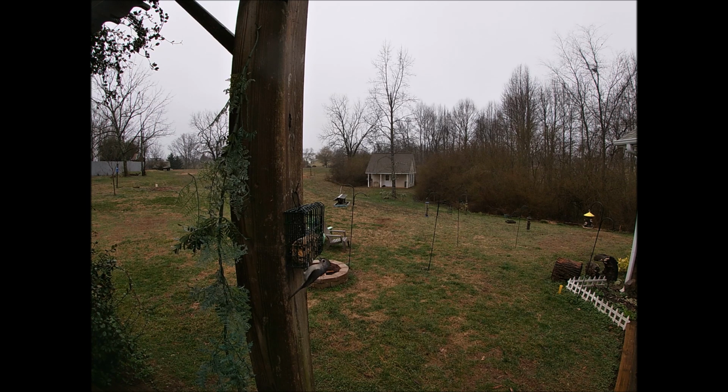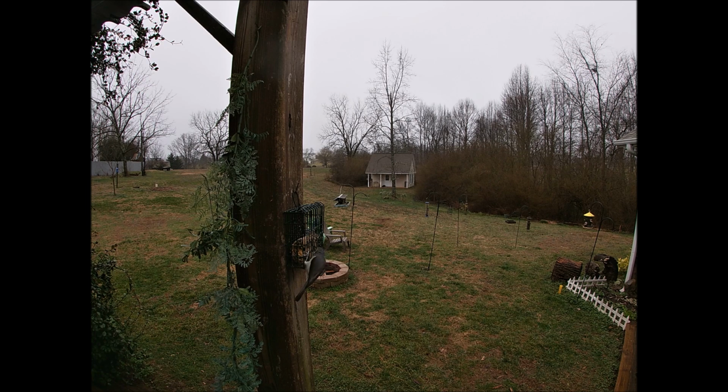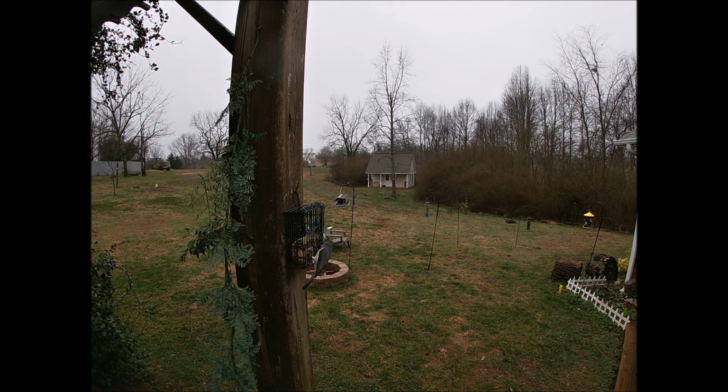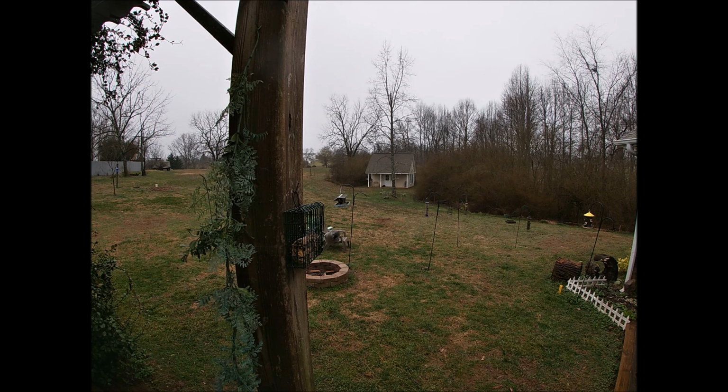This was my 7th attempt at recording feeding at the suet cage, and like I say, 85% of the time it's being manned by a tufted titmouse. So I edited out a bunch of tufted titmouse feeding frenzy in this video, probably about 6 or 7 minutes worth anyway. But there were several others that came and occupied the space for a little bit and enjoyed the feeding trough.